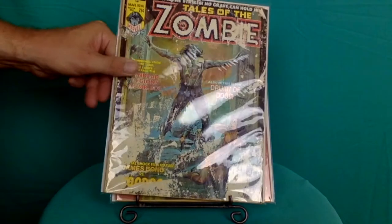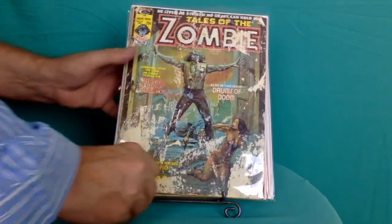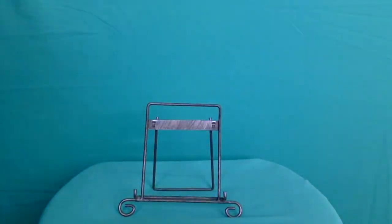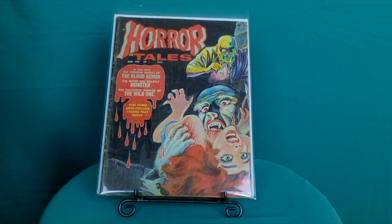And a beat-up copy of Tales of the Zombie. And 2 or 3 more books here, and then we are done. Chilling Tales of Horror, once again a beat-up copy, and then a little nicer one there. And that is it, guys.